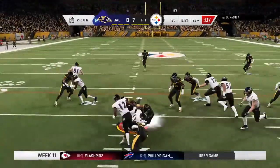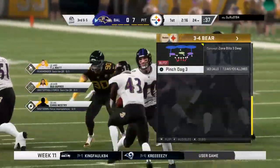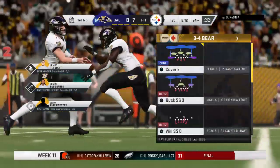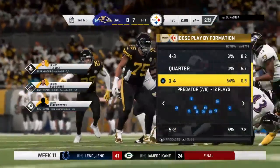They run for the first time with Justice Hill. And not much there. Maybe a yard up to the 24. Get him, boy. There on the tackle. It's a gain of a yard. And it's 3rd down.